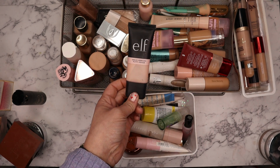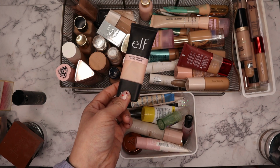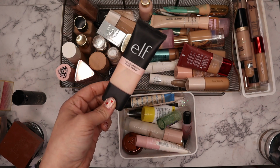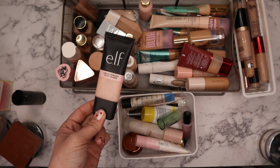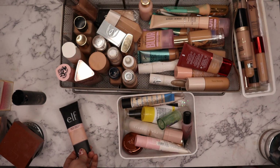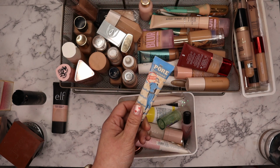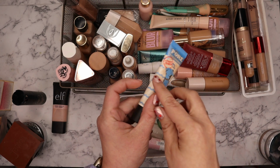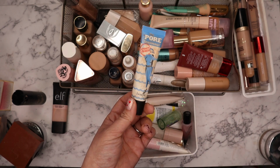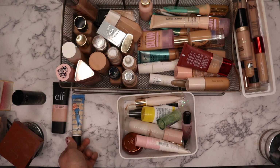Then I have this liquid poreless putty primer from e.l.f. I actually like this. It's a nice smoothing primer. I don't think it necessarily makes my makeup last extra long, but it does help make the skin look nice and gives a little bit of mattification to the skin. So I have this one. This is the Professional Hydrate Primer. I'm actually trying to use this up. I probably wouldn't repurchase it. I kind of see it more as a light moisturizer. It is on the thicker side, so it does smooth the skin though, which is a nice thing about that.